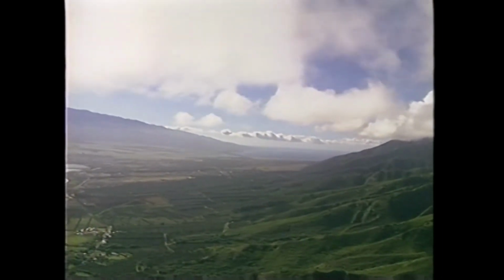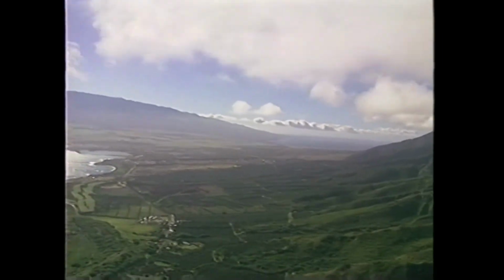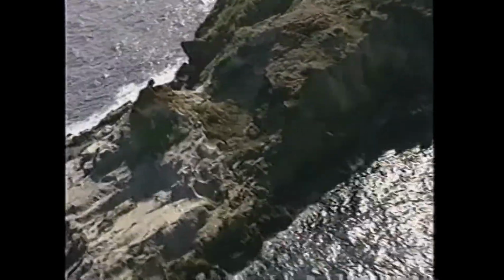Time to take one last look at the island of Maui before we venture across water to take a look at another island, the island of Molokai. But first, some scenery of the Central Valley and the remainder of the northern shoreline.